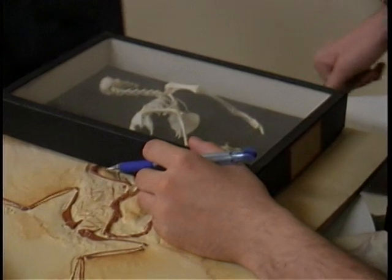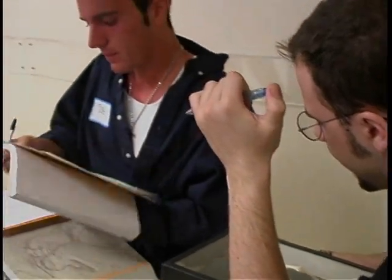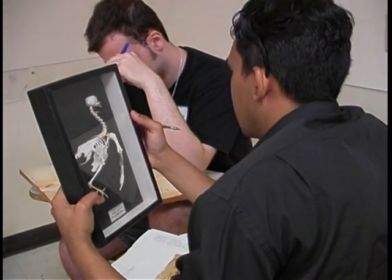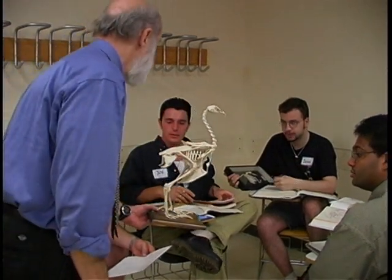Hands-on learning like this takes a lot of time, but it's time well spent. The benefit is that you remember the material better. I mean, it's as simple as that. Why get a discussion going? Because you remember the information better in the context of a discussion. You make the information your own if you have to say it out loud.